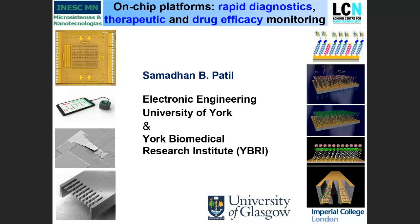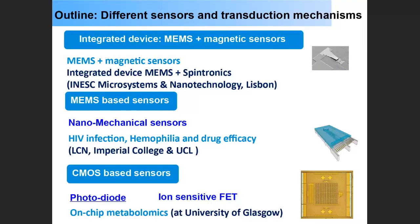I'm asking again, Dr. Patil, are you there? Sorry, my microphone was mute. I'm here. Great. Now, how do I change slides actually? There should be a button at the bottom of the screen that has a left or a right arrow. In this case, it should be the right, so it's the first slide. Okay, perfect. That's fine.